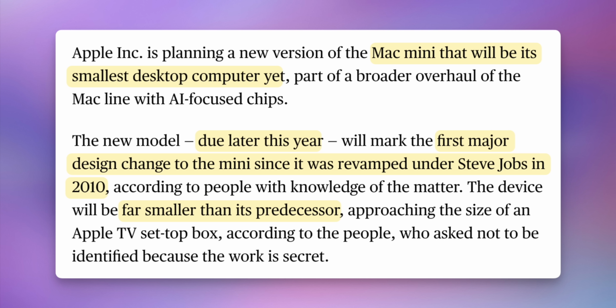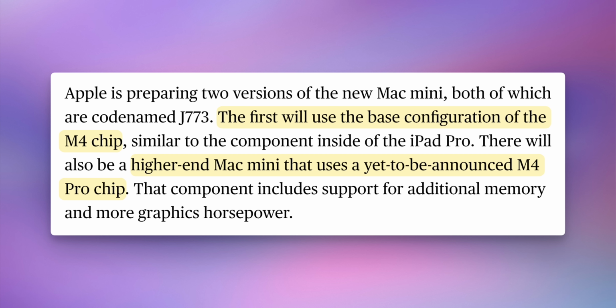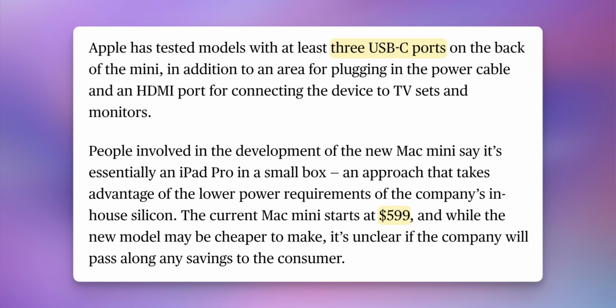He says it's going to be less than half the size of the current model, although it may be a little bit taller. It's going to be offered with the M4 and the M4 Pro chips, and it's said to have at least 3 USB-C ports, an HDMI port, and presumably, based on past leaks, an external power brick with built-in Ethernet. Now, the current Mac Mini starts at $599, and while this new model might be cheaper to produce, it's unclear if Apple's going to drop the price for us.